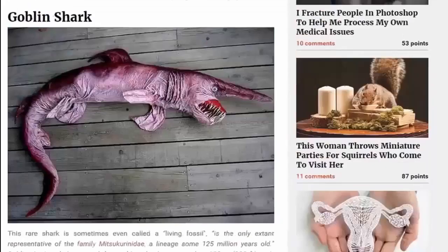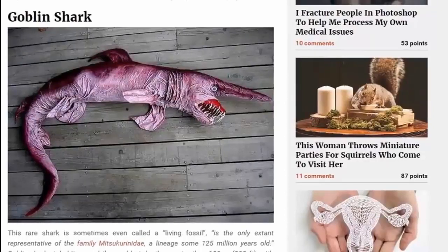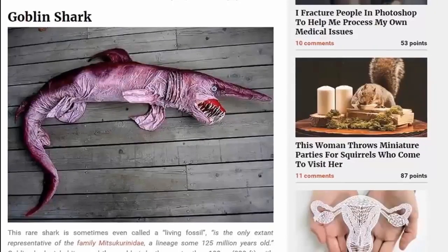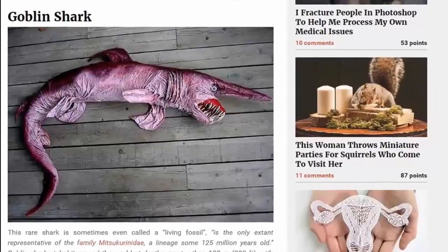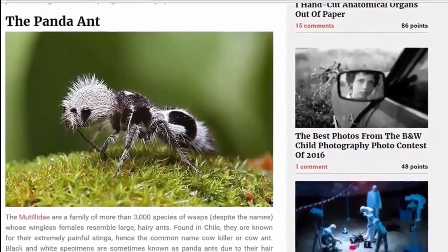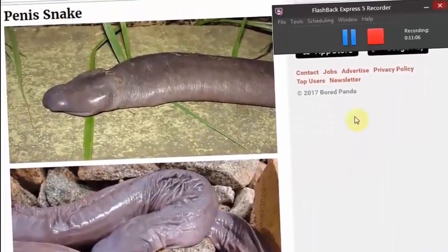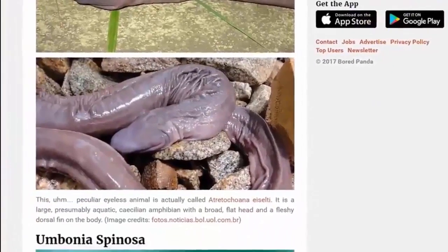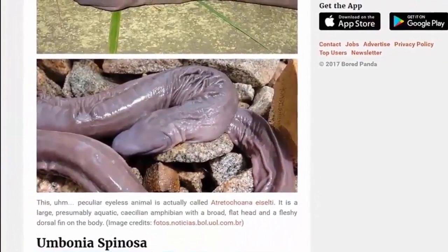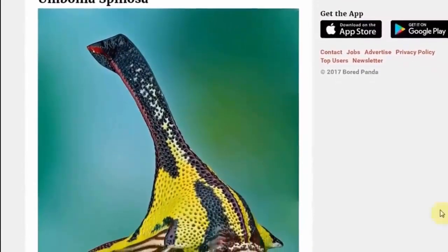The goblin shark. Yay, the goblin shark. I remember learning about all that when I was a kid, when they were giving you acid for your packed lunch at school. And then we have the panda ant. Of course we do. And then we have this disgusting creature. Which, of course, you'll all tell me that you've seen this before, or maybe I'll believe you, maybe I won't.